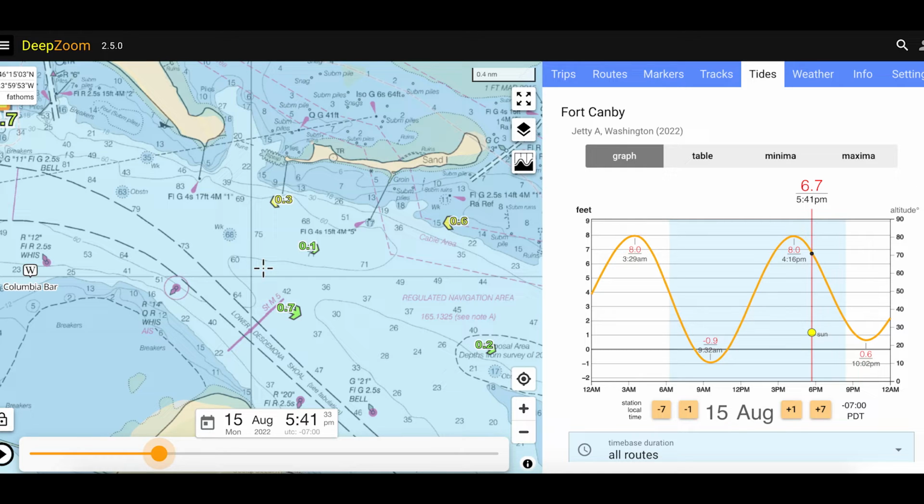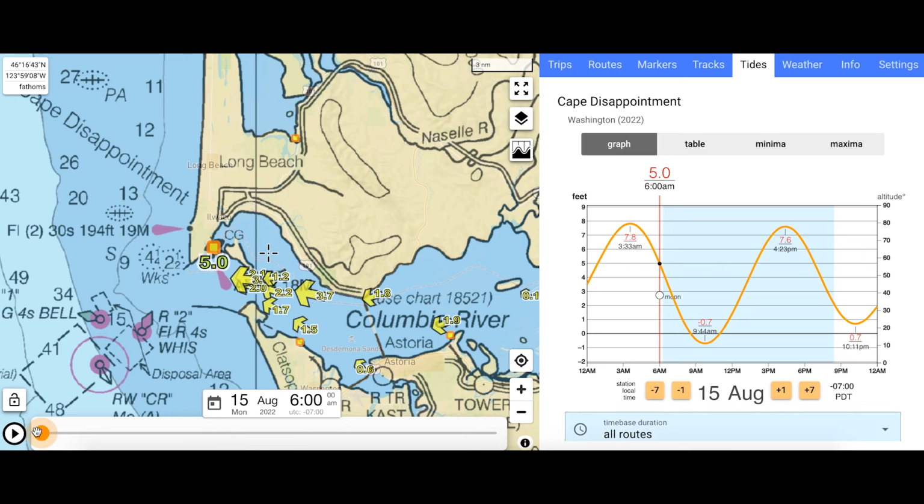So I'm going to start this animation, and I think some of you are probably going to be scratching your head going, wow, I never knew. Some of you are going to be going, oh, duh, yeah. So anyway, I'm going to start this animation. Pay attention to the yellow and green arrows. So right now it's outgoing.